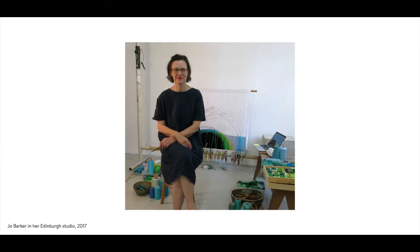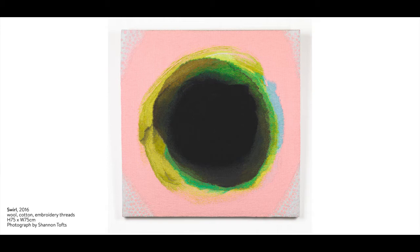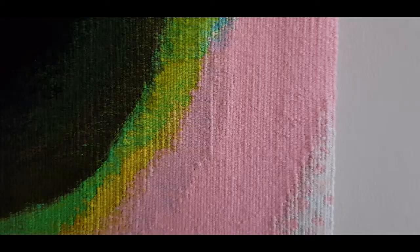So one piece that's really caught my eye is this beautiful tapestry here behind me by Jo Barker. I've chosen this piece because colour really speaks to me and really beautiful colours are in this piece. Initially, it's the impact, the power of the colour really hits you. But when you go up closer, it's incredible to see the amount of different colours and tones that are in the tapestry and the amount of detail, of course, weaving the colours together.